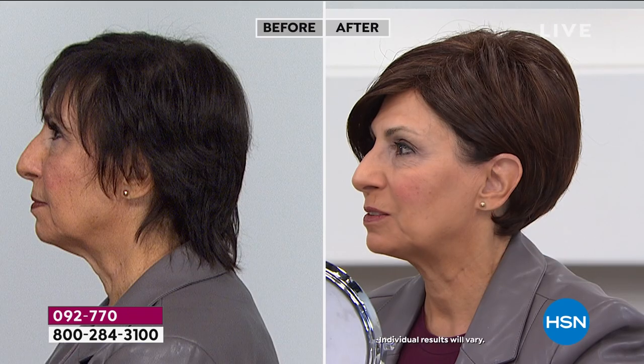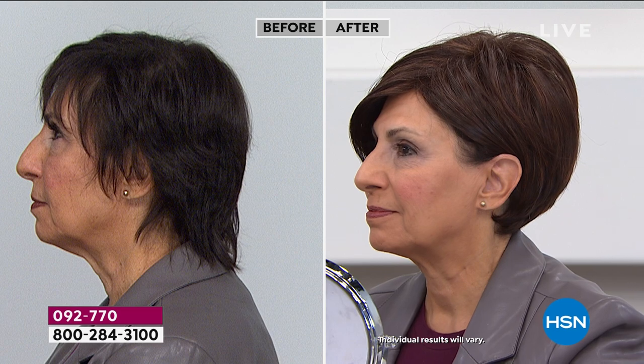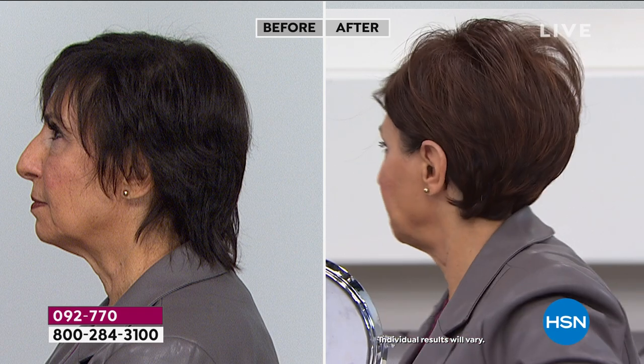Don't move. Perfect. Right now, you can see that the quality of Gabor mimics the same shine of natural hair, the same texture, but without the frizz, because there's no cuticle. Right. And without the heat and the weight. Now, look at that before and after. Oh, my gosh.